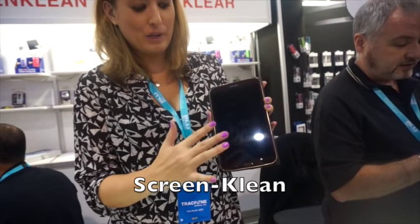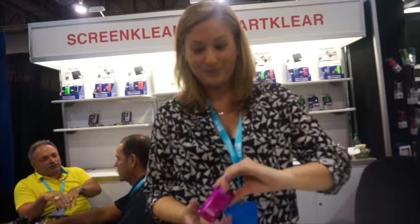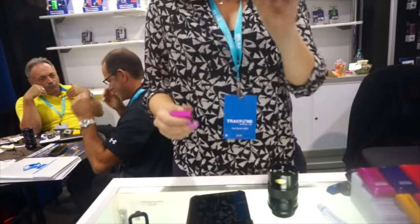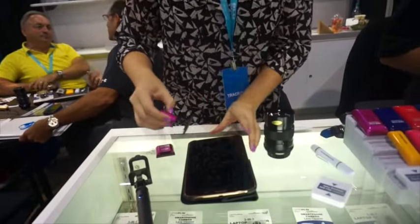Go ahead. The fingerprints on the screen and all the dirt is absorbed by a carbon pad. So there's different sizes. This size is for your iPad. Okay. It's a carbon pad. Whoops, there it is. Okay. And then it cleans the fingerprints off the screen.